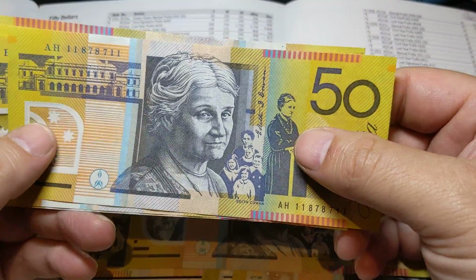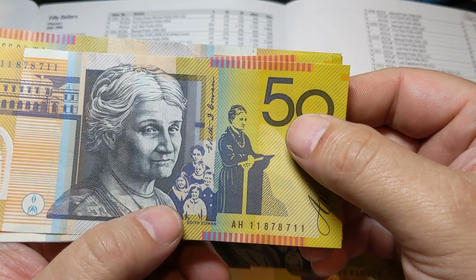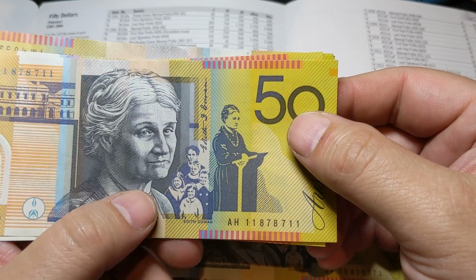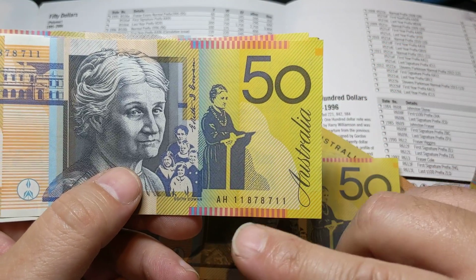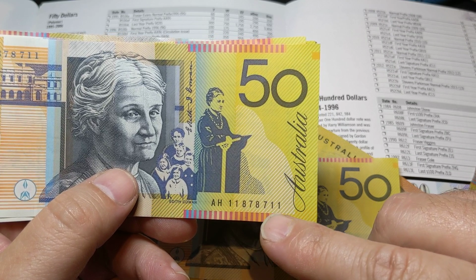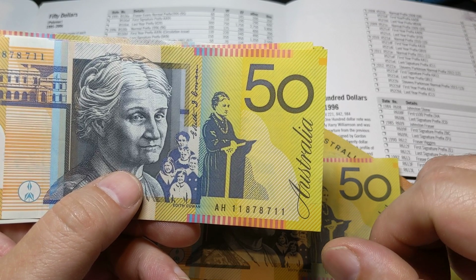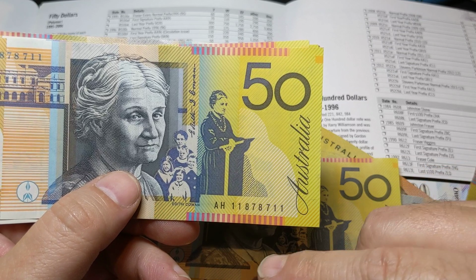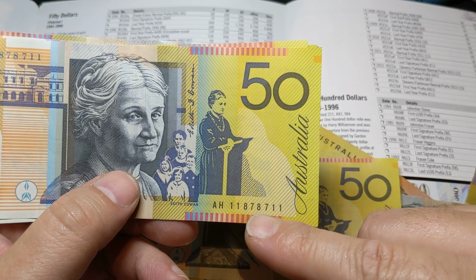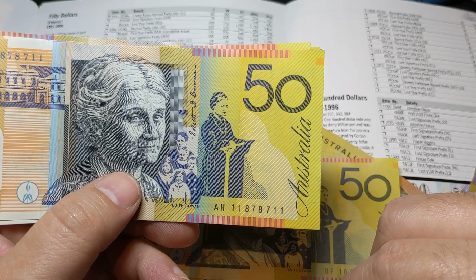Alright, so this is a cool note. This is exactly what I'm talking about as far as radar. Is it a radar note? Yeah, it is. Hold on. It's not quite a radar note, but it's pretty cool anyway. So we've got 11, 87, 87, 11. You could read it that way or that way, but 11, 78, 78, 11. So it's not a radar note as such. It would have to have two of the same numbers in the middle of the note for it to go either way. So it would need to be 8711, but yeah, just missed out on that particular note.